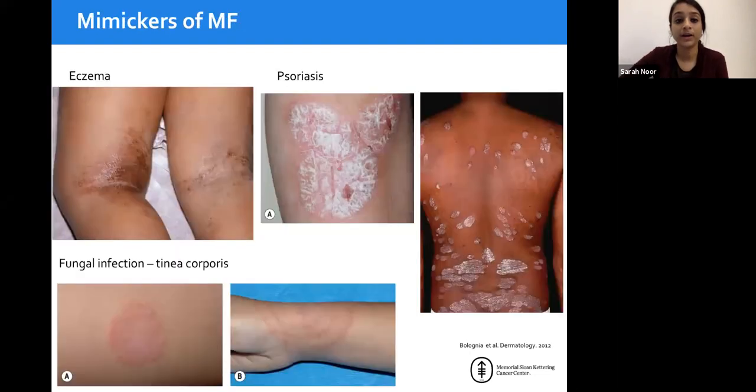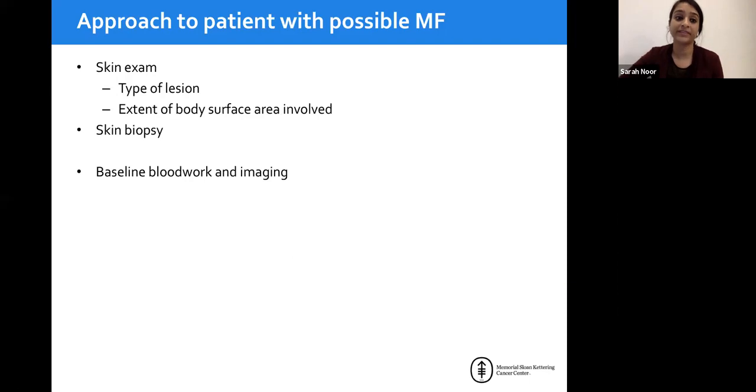And so along the same lines, we talked about the skin exam and the skin biopsy. A question more for you: in a patient that you see with patch or more early, what we would consider early mycosis fungoides, what's your approach in terms of other tests that you do, other blood work, or in which patients would you consider imaging?